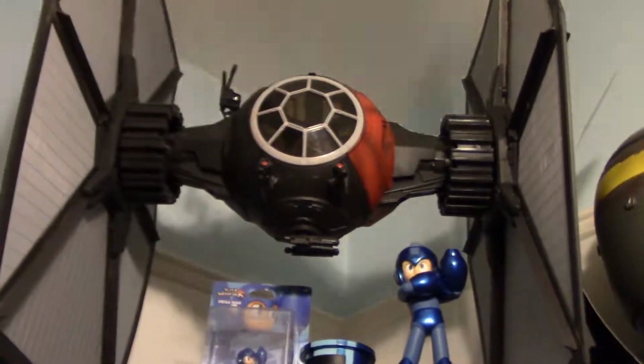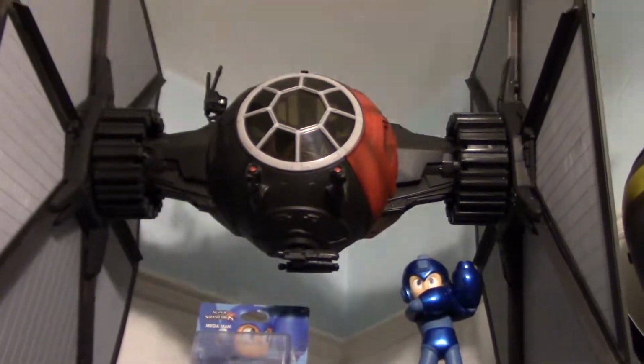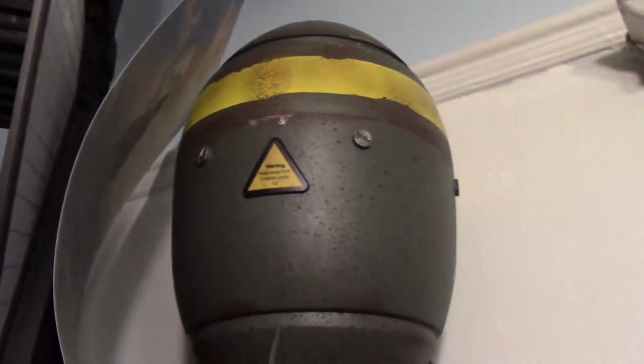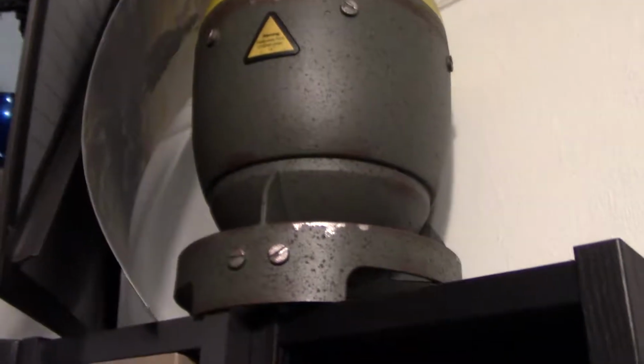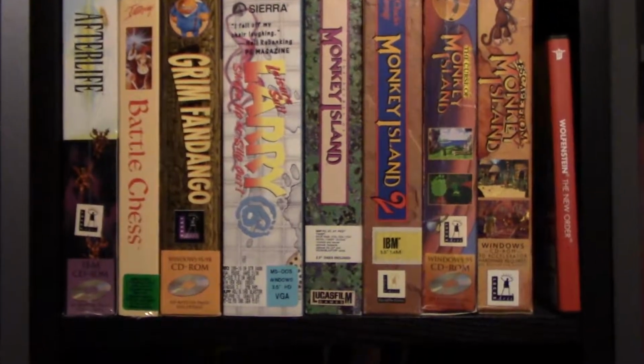And then I have this gigantic Black Series TIE Fighter that I got from Target on clearance. It's pretty awesome. And then we have the Fallout Anthology Collection in a nice little mini nuke that sits up here. It is pretty cool. Moving over to the PC games.